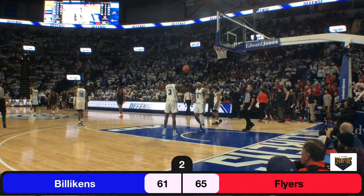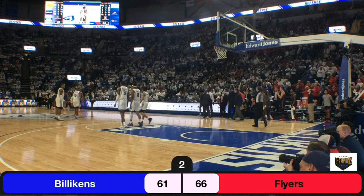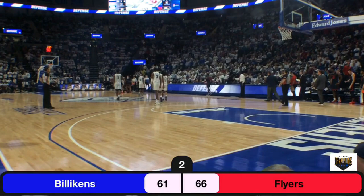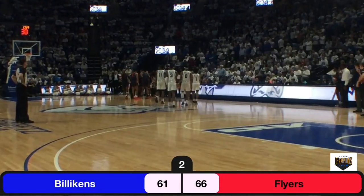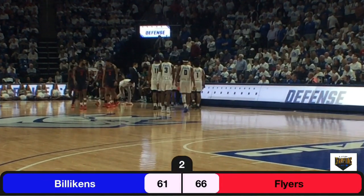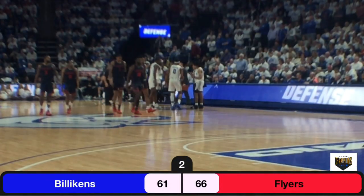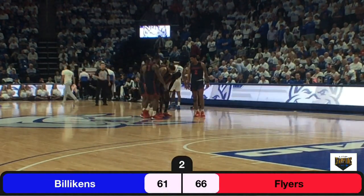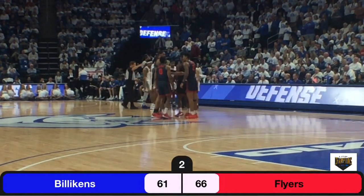Player down on the floor for the Flyers, looks like. Crutcher, still down, looks like an ankle. He's up and moving. Basket was good by Toplin on the fast break. Dayton Flyers take a 66-61 lead with a minute 59 to go.